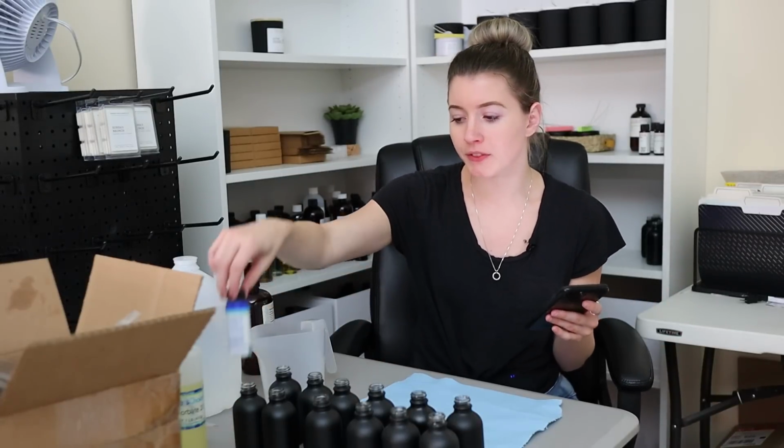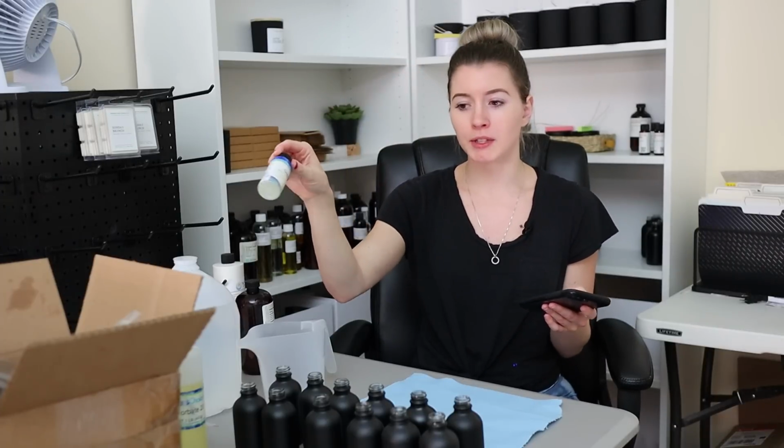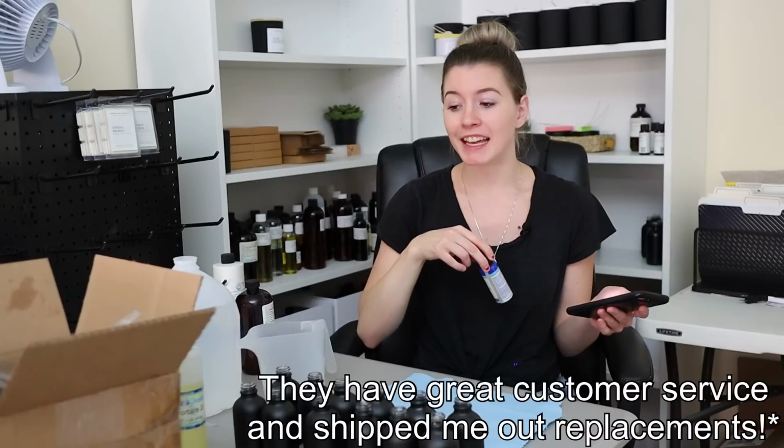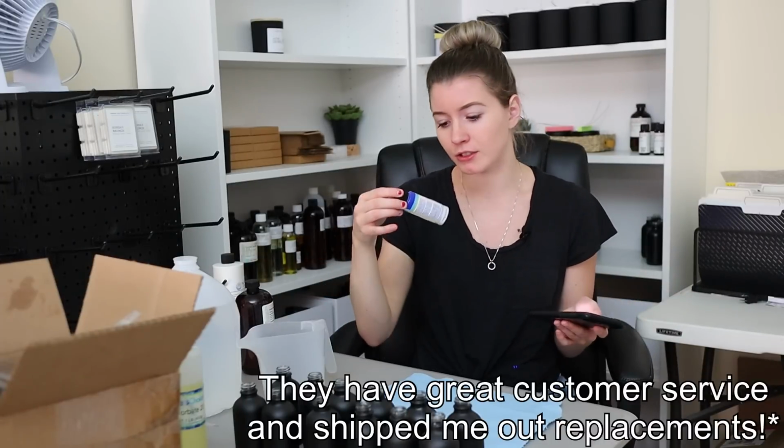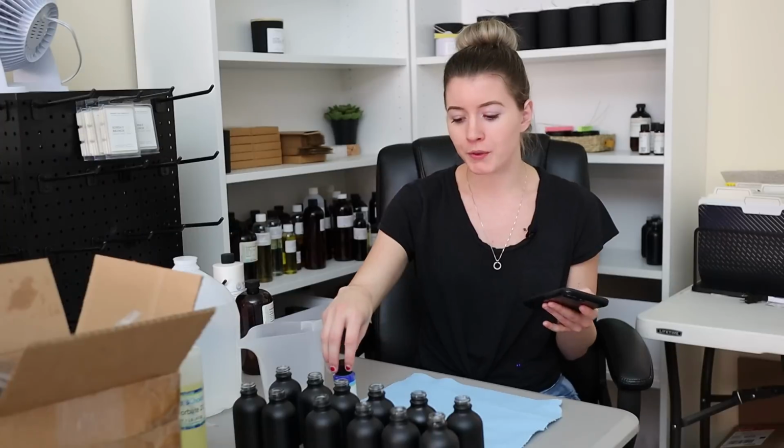And then 1% preservative. The preservative that I'm using is completely wiped off, because when they shipped me the supplies, it splashed everywhere in the box, so everything has been kind of messy to handle. But the preservative that I'm using was formerly known as Optiphen Plus. I think that's how you pronounce it, but now it's called Sorbic Acid Plus 2PF. This is just to make sure that it doesn't go bad or go moldy.